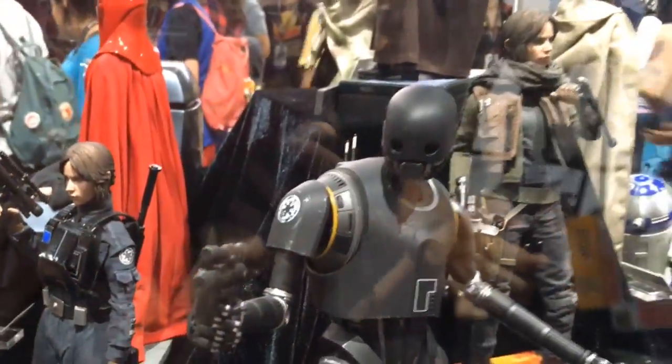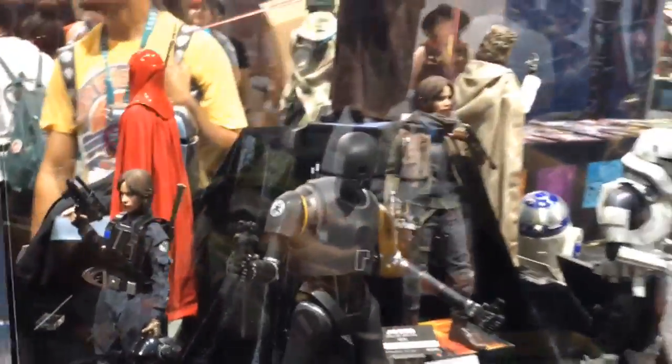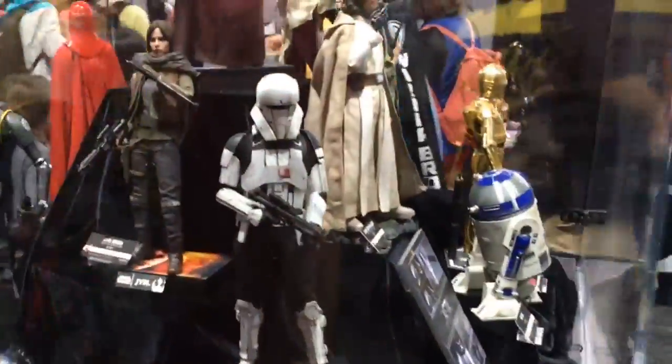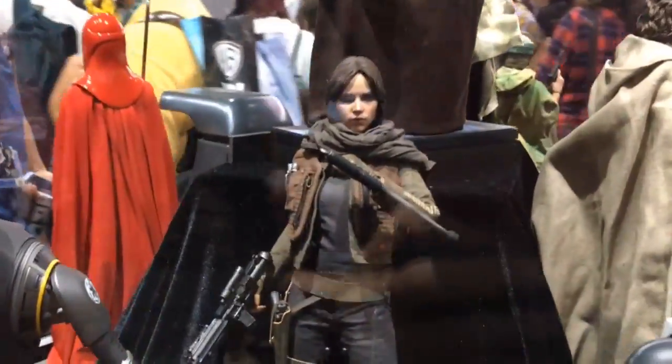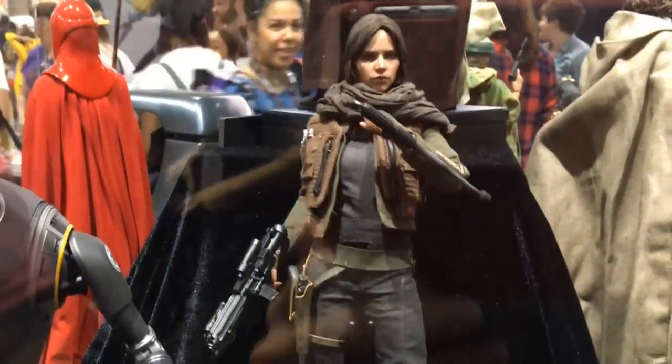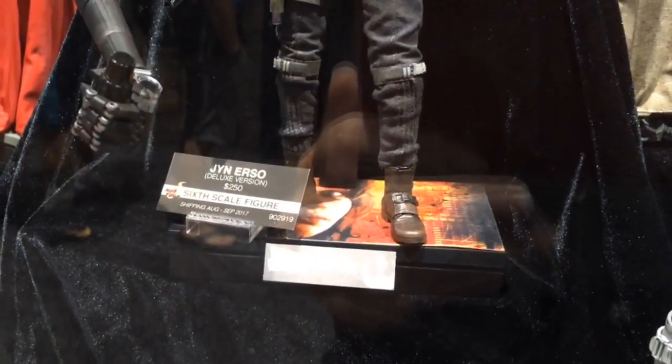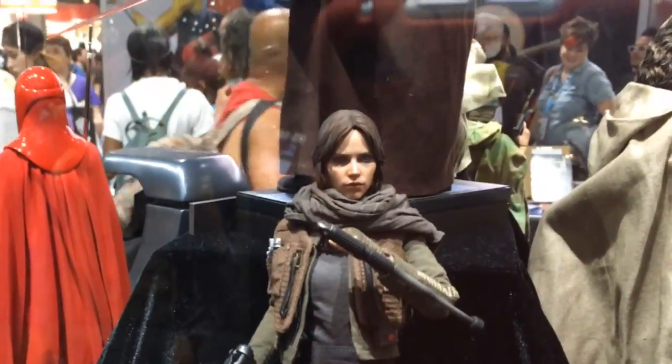Royal Guard. Now, we're running up, we did ask another live stream about doing the Hasbro six-inch figure, and they're like, no, we're not doing that. So we'll jump over here. Hasbro, and why. There we go. This is the Jyn Erso deluxe version, $400. Hot Toys has been doing a thing where they offer the deluxe versions and then the collector's and standard edition.